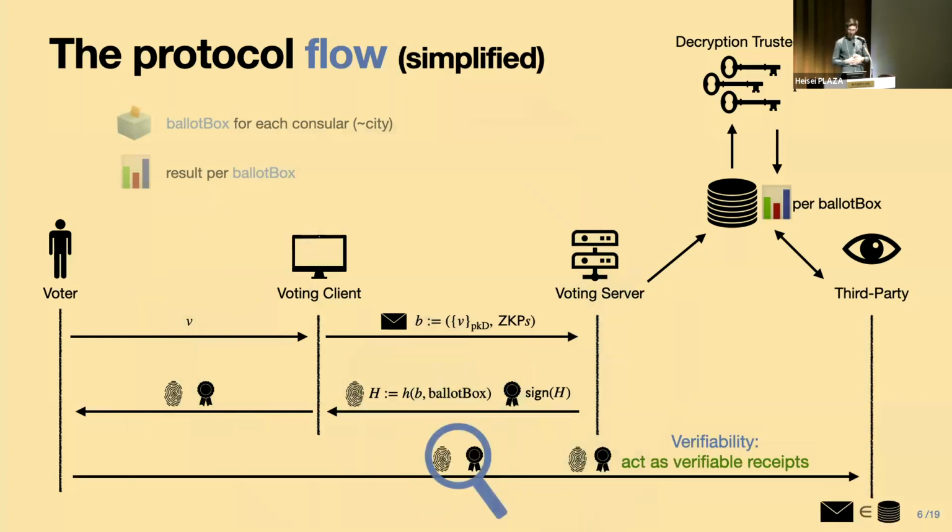Also, the voter can use the receipt they got to ask the third party whether their ballots were really counted or not, because from the receipt, the third party can identify the corresponding ballot and make sure that it was indeed in the ballot box that was used to announce the result. This is how verifiability is supposed to be achieved, through those receipts.